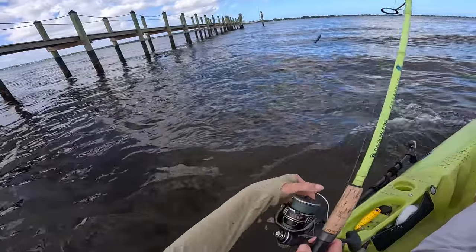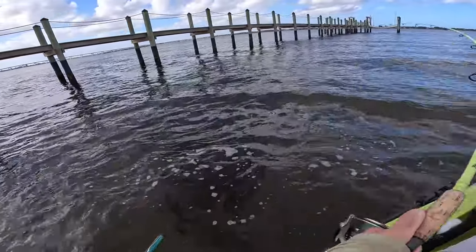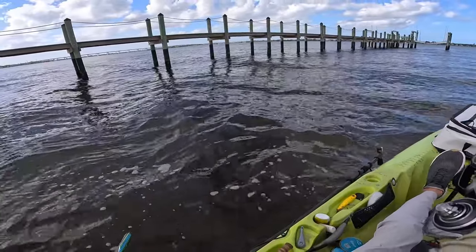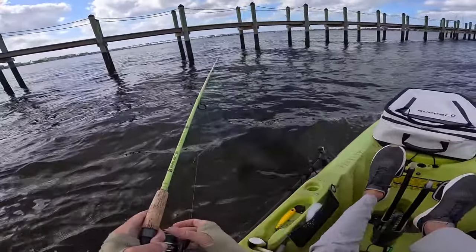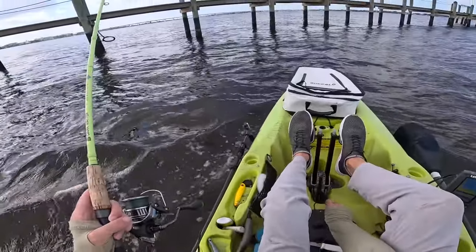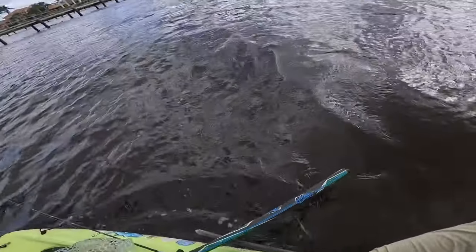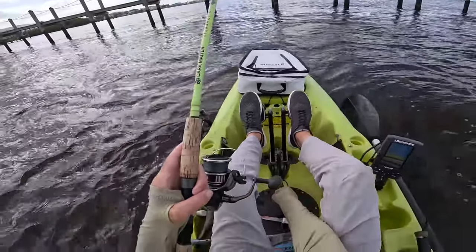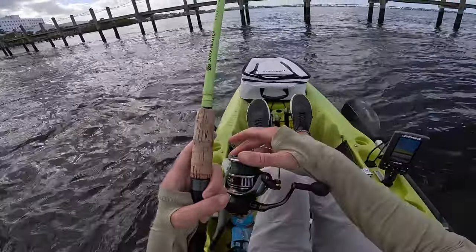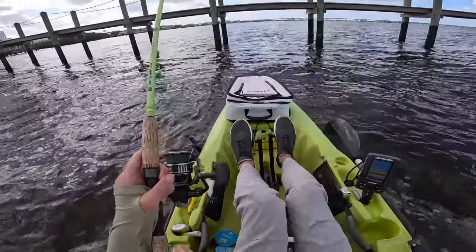They're stacked up on this dock though. Oh my God, there he is again. Oh gosh. Damn, I can't stop him. There's just so much current right now. It's hard to go after them right away, and then they're getting me on those pilings immediately.